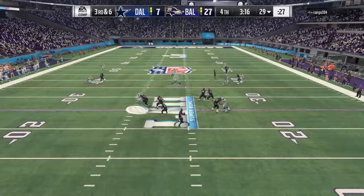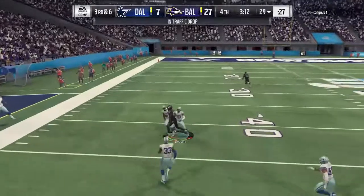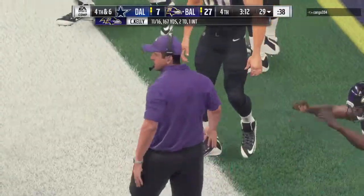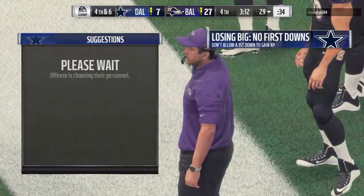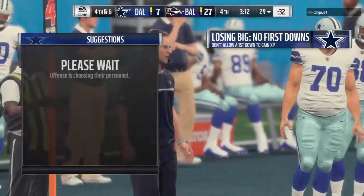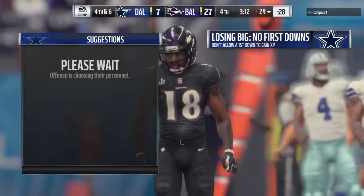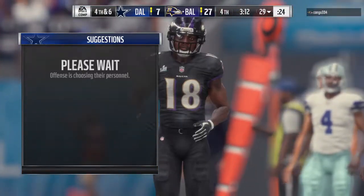Out of the gun, it's Kelly. Looking deep here for Macklin. And incomplete. The contact made the ball roam free and brings up 4th down. That's a 1st down if he holds on, but you saw the contact. Able to jar it free from him and force a 4th down. Great play defensively there, as you said, just to knock it free, because if he had caught that, past the sticks, 1st down.